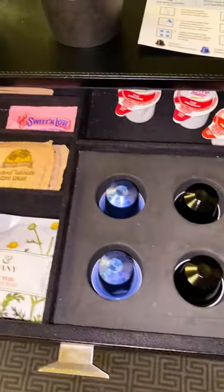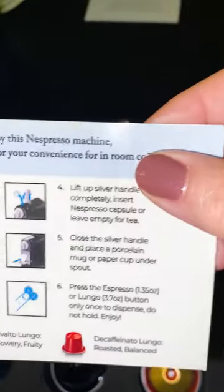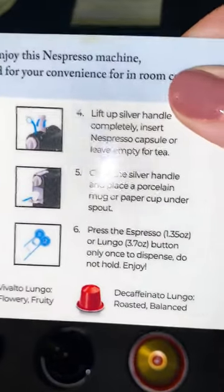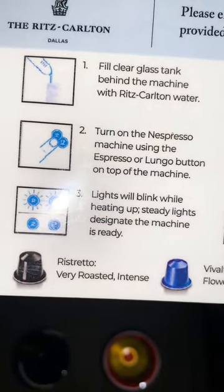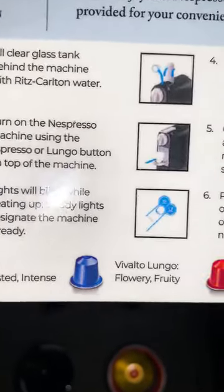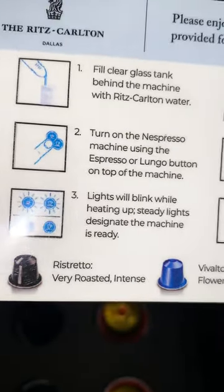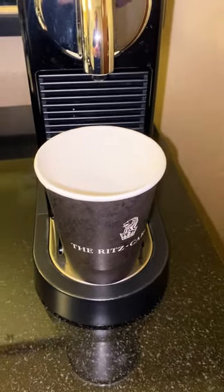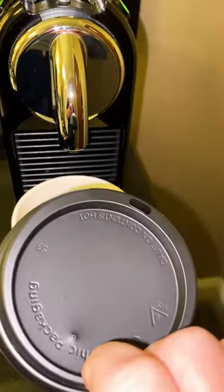So this is what they have. And they have the instructions for an espresso, red's decaf, so we're gonna stay away from that. Black's intense and flowery and fruity. I'll probably do both of those, but let's try the intense first. Love the to-go cup. Got everything you need to leave, including the cap.